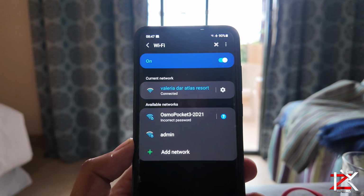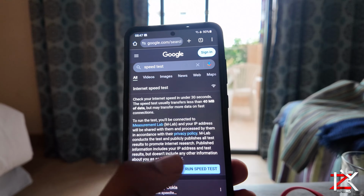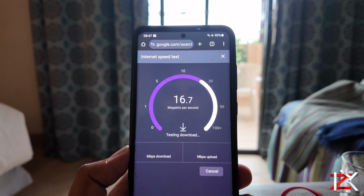In my room here at valeria.atlas, we had Wi-Fi throughout our resort. The connection was good all around except going near to the swimming pool where the connection seems to lag.